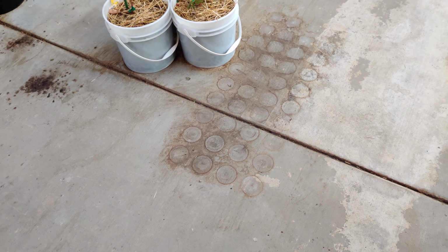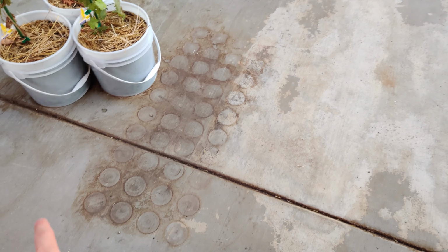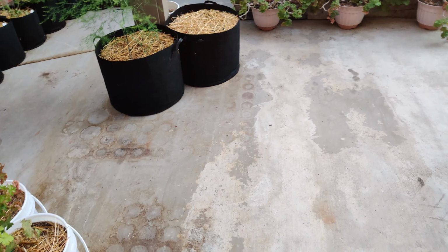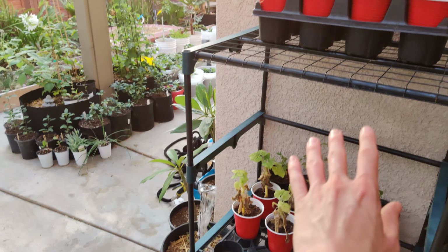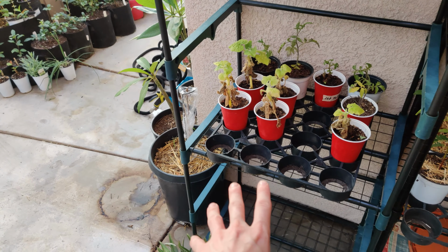So, in previous videos, you may have seen my seedlings as they begin to get bigger. I've had to repot them, and I previously had them all sprawled out here. You can see the markings on the ground still, and I had this rack to put some of them on, but then I ran out of space pretty quickly.